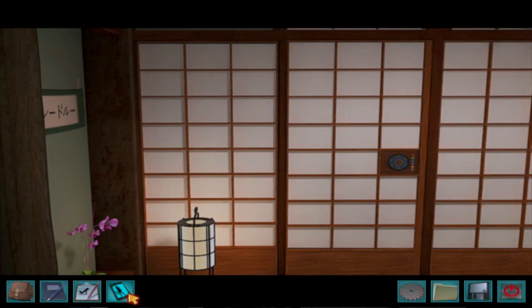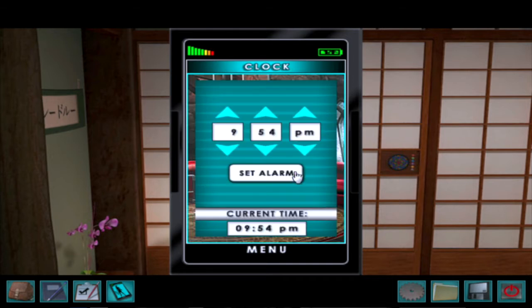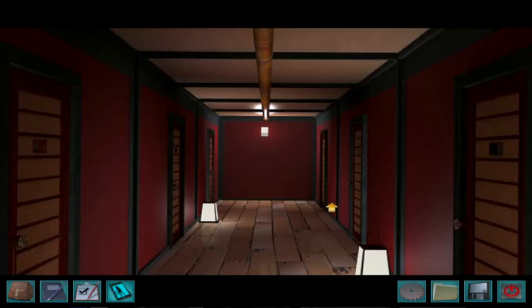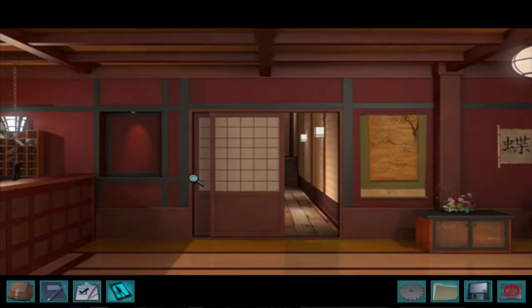So we have to set our alarm for 1 a.m. Oops. Whoops. Let's set it for kind of like 1:45 or something. So that way it's been a while since the front desk closed. Oh my gosh, could you be any louder, Nancy? Okay. Let's go do this thing. Front desk time.